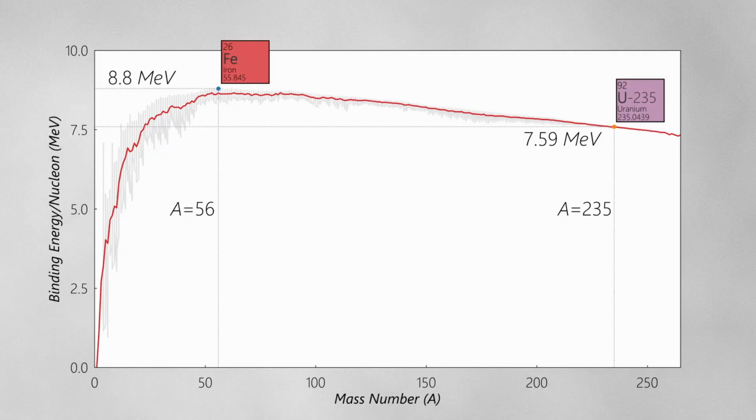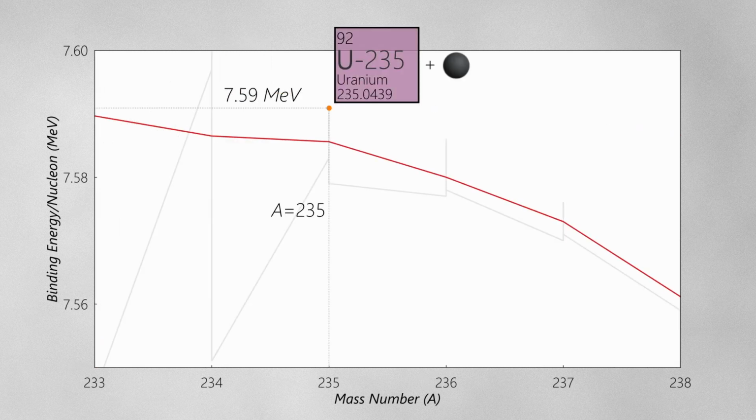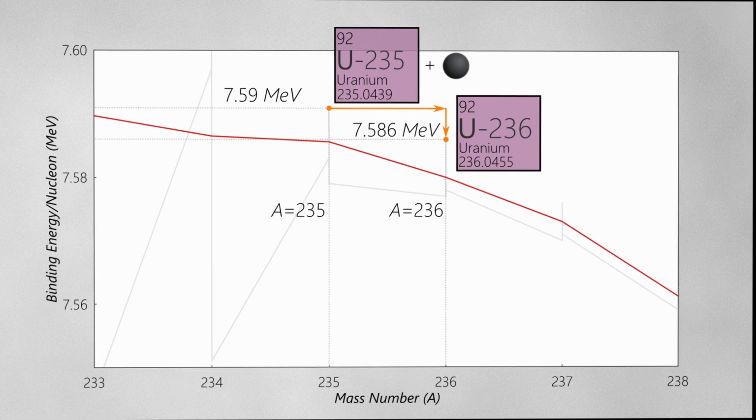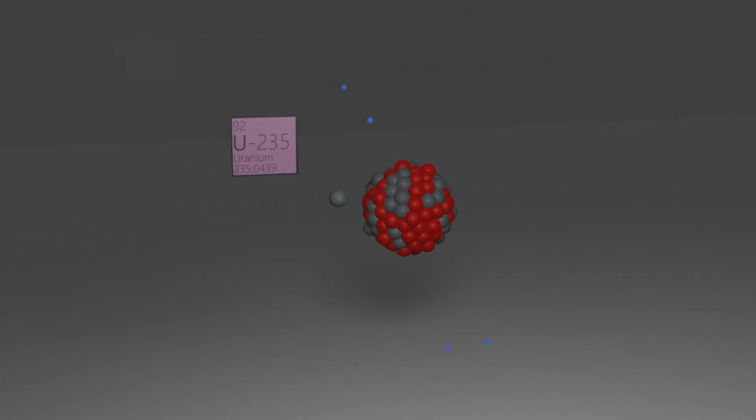For elements with mass numbers greater than 56, or that of iron, adding a neutron effectively lowers the binding energy of the nucleus. Remember, the binding energy is the energy holding the nucleus together and contributing to the stability of the atomic nucleus. If the binding energy of an already unstable nucleus gets lowered even further by neutron capture, then this can cause the unstable nucleus to split into two. The process of an atom splitting into two less massive nuclei is known as fission. In addition to two nuclei, a fission reaction can also release additional particles in the process.